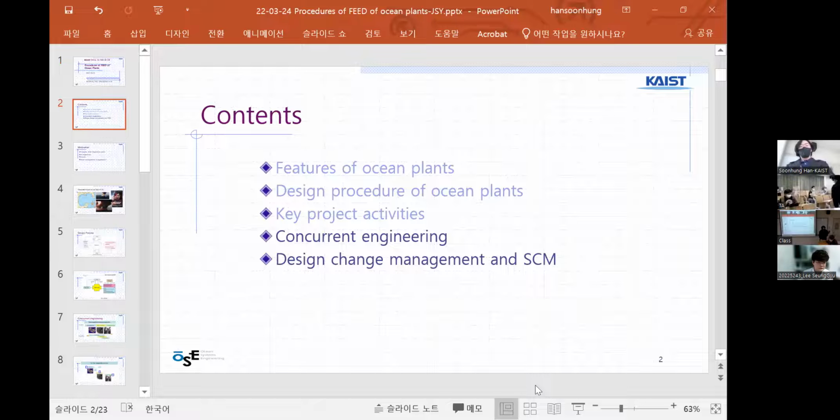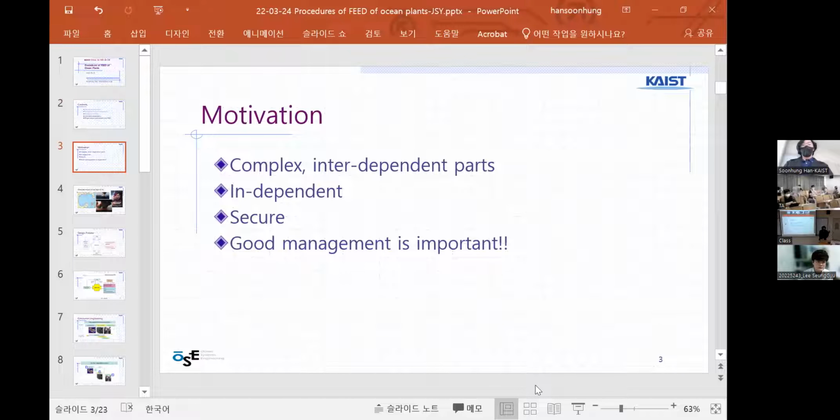So Professor Han talked about the three subjects before, and for me, I'm going to speak about concurrent engineering, design change management, and SCM, supply chain management. Before beginning, some of the motivation of doing a FEED and stuff like that.